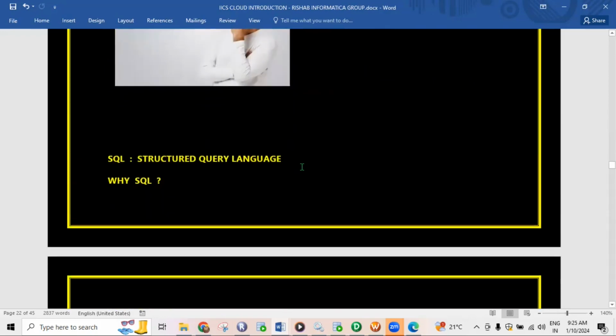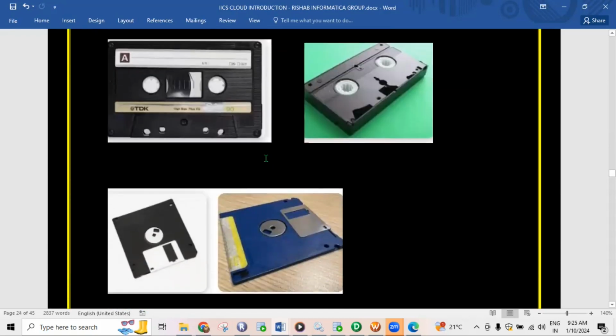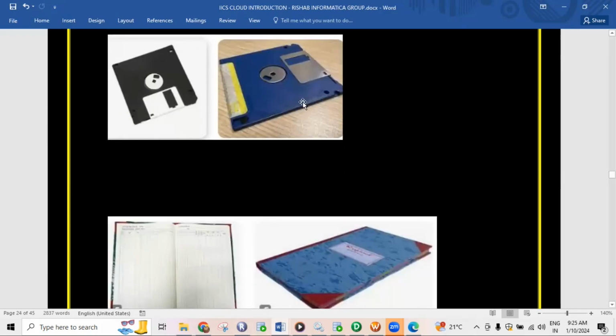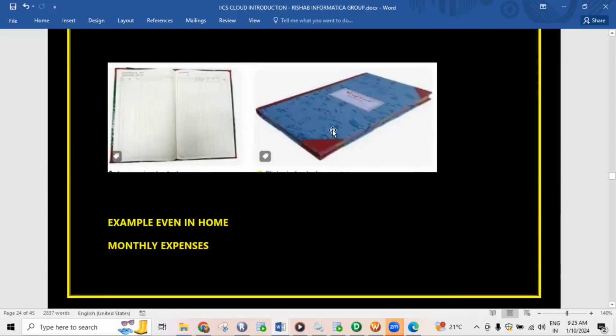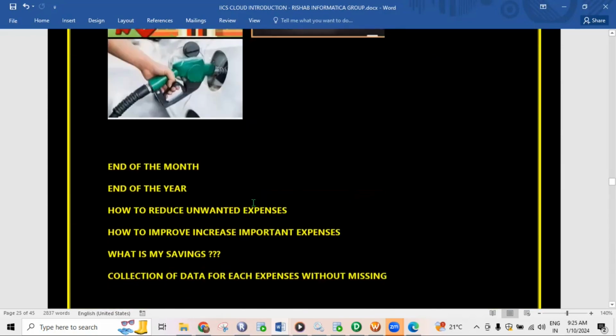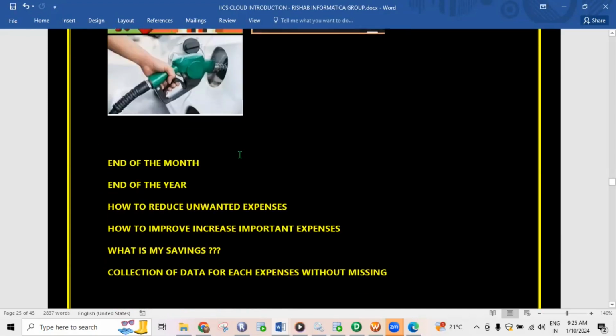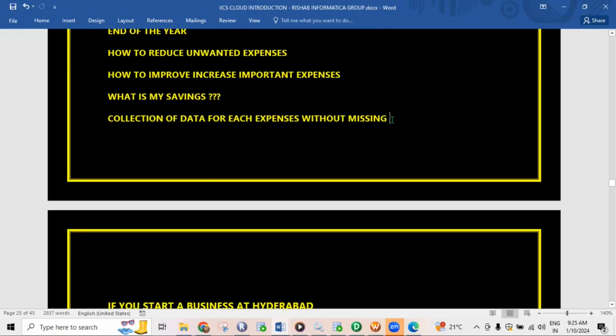So what is a database? What is the structure? Why the real-time, the previous things and all, right? What devices did they use previously for data storage? Previously they started with the book, then floppy, then cassette, CD and all, right? Then data analysis, we start from the home itself. It is not only a corporate concept, it's a real-time concept we do day to day. We have to save some money for our children or something like that. That is also data analysis. That is also ETL.